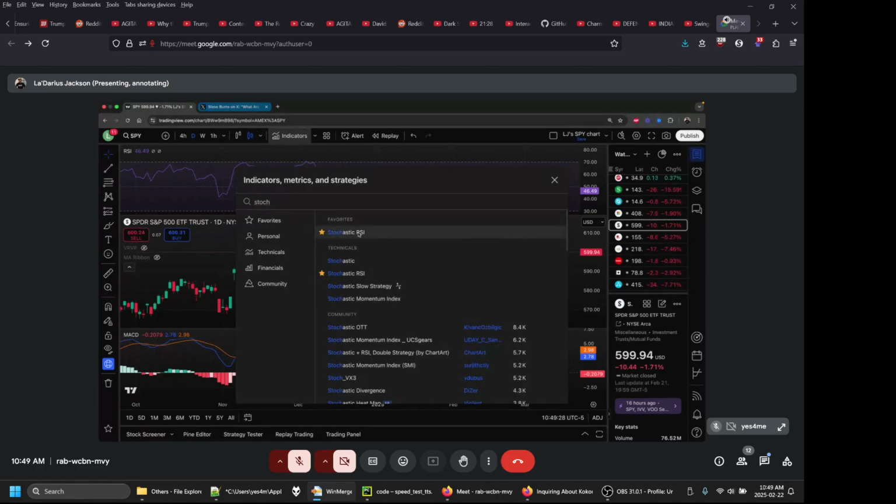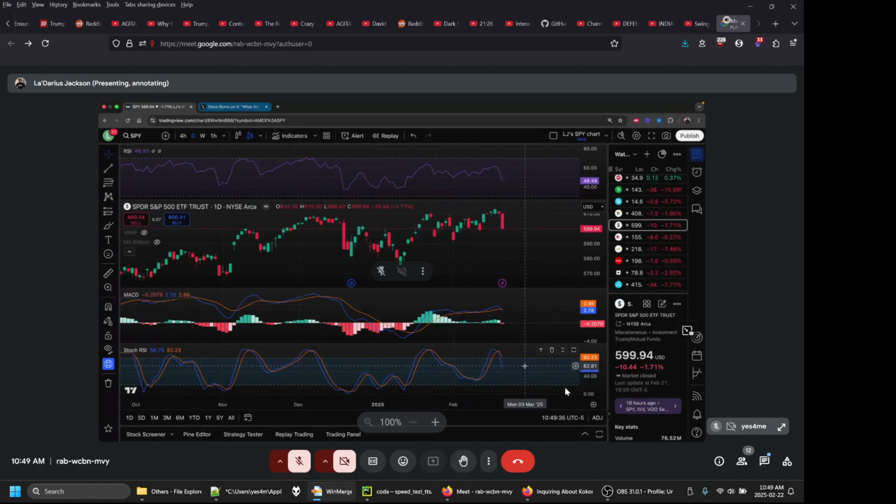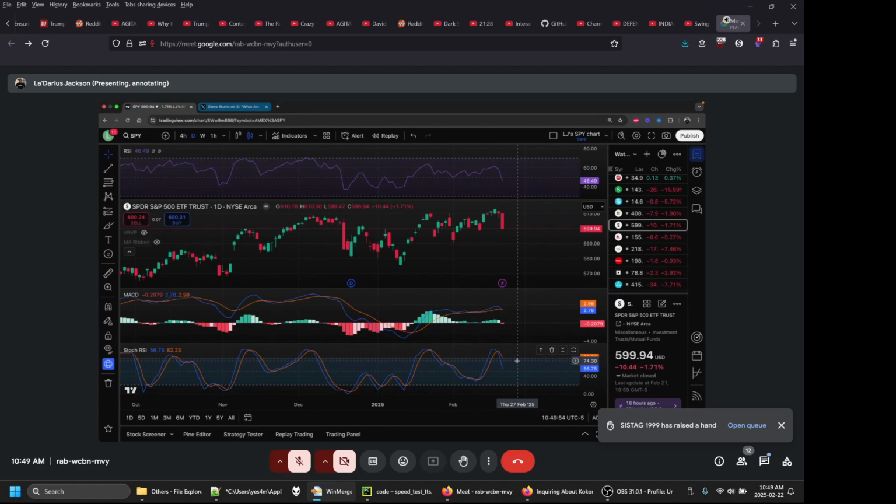The stock RSI or stochastics RSI. Click on it. It's going to be added to our chart. This is the last indicator that we're going to add. There are some other indicators, but those are a little bit more advanced. They're good for option trading. You don't have to use them on charts, but we'll save that for next time, or for anyone that joins the Discord, we can talk about it there. All right.